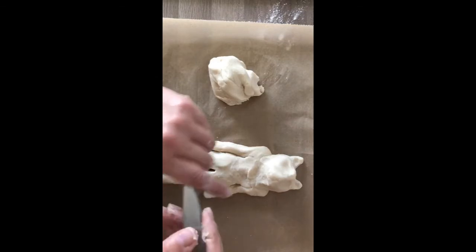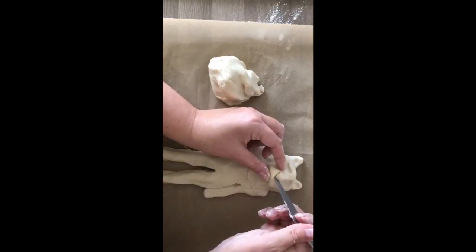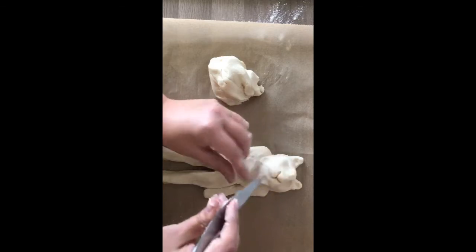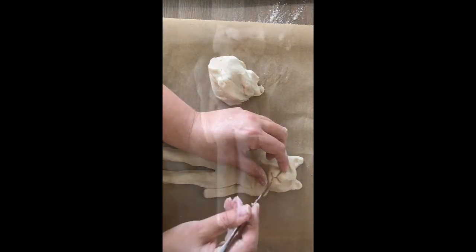Okay, and now using my knife, I'm going to gently cut in here, to make.